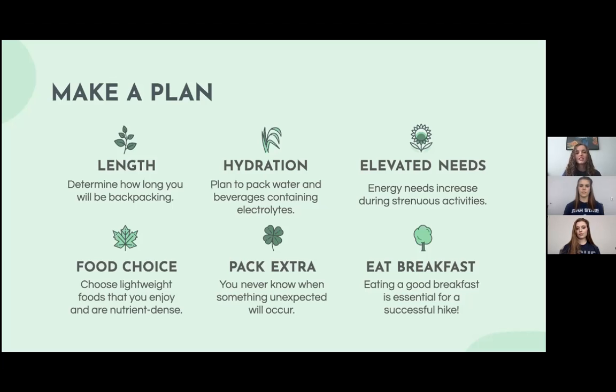The fifth consideration is to make sure that you pack extra because you never know when you might get lost or somebody might become injured. And you want to make sure that you have extra water and food on top of the needs that you've calculated so that you can last in case you're out on the trail longer than you planned.